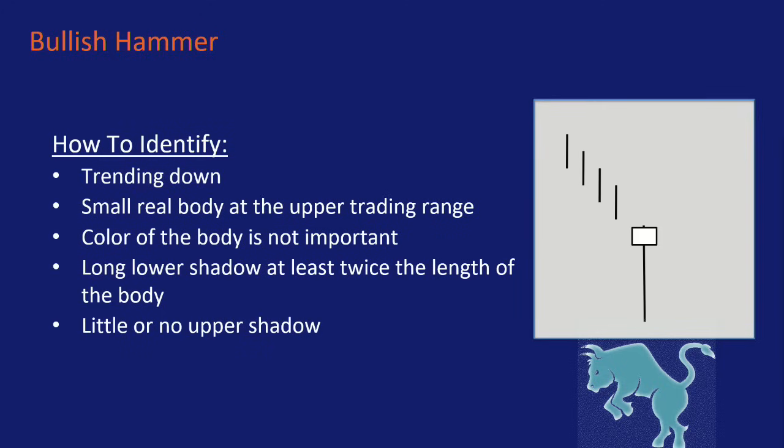Now, as I mentioned, the color of that body, whether it's red or green, isn't really important. I personally would prefer it's green because it really shows some positive sentiment, but it doesn't really matter. The longer shadow should be at least twice the length of the body. That's kind of key here. You want to have a very small, narrow range for a hammer formation near the top and little to no upper shadow. So you don't want anything up here at the top. This is a tiny little one. That's okay. But you don't want to have the real body sitting in the middle. That would really be just nothing but a doji or a spinning top.